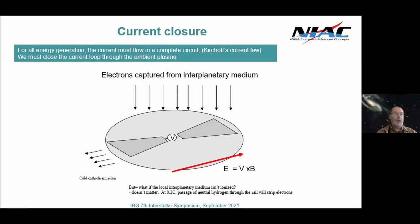The current, however, needs to be closed. We can't generate energy just from an electric field. We need to pass current. All current flows in a loop. You can't have one-way current flow. So the way we close the current loop is to capture electrons from the interplanetary medium.